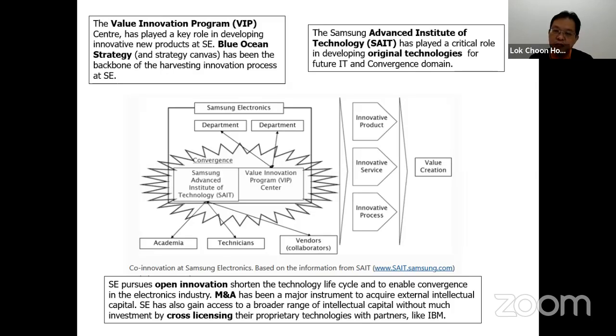You have another center, the Samsung Advanced Institute of Technology, SAIT, that researches original technology. Because if you want to do a future product, like semiconductors, and you want to come up with a smaller manufacturing technique for smaller chips, then you need to have original ideas. It's not about creating value, but coming up with new frontiers on the technology front to come up with new solutions. For that, you need deep tech researchers and a deep tech setup, and they set up this Advanced Institute of Technology to do original research into original technology.